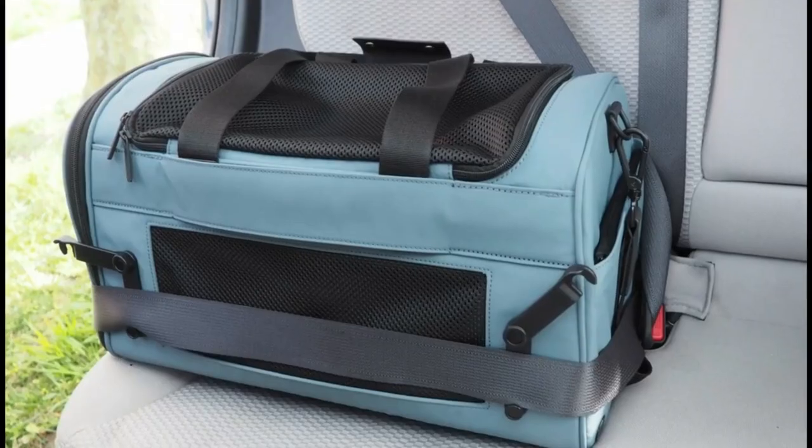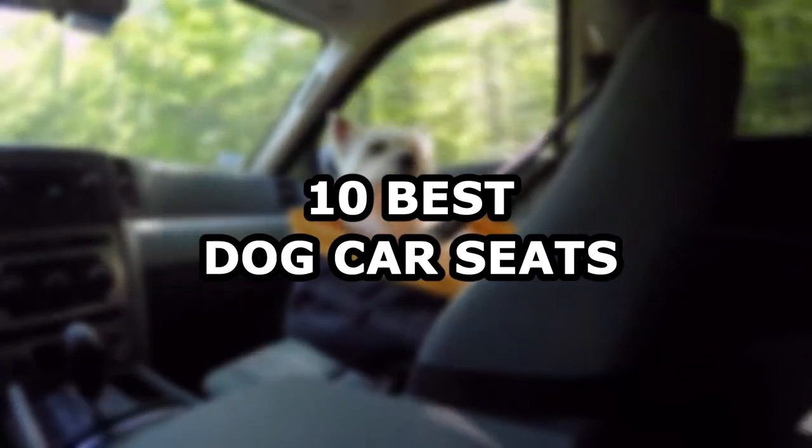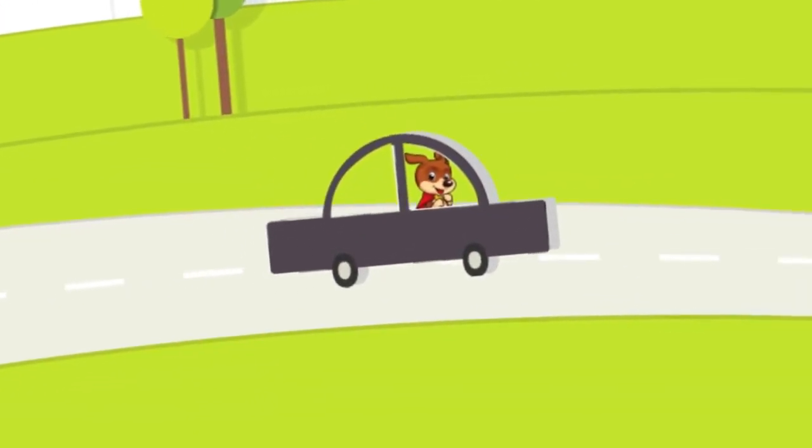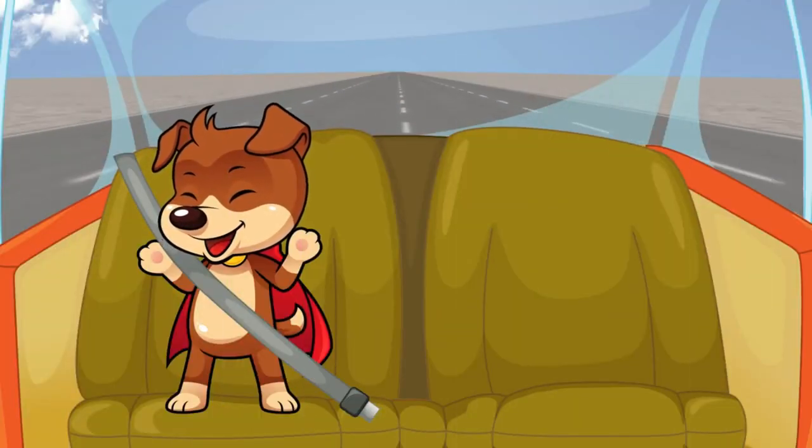This is Anderson. Today we will be talking about the 10 best dog car seats, hitting the road with your pup as a passenger. Whether you're heading out on a big road trip or just taking your pal along for errands, keeping your dog comfortable and safe in the car is paramount.